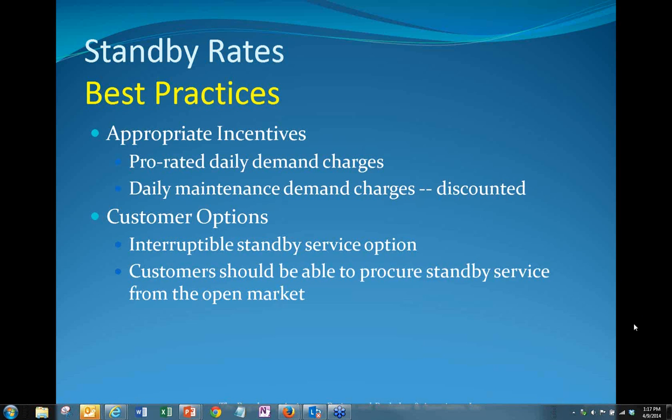But in addition, in fully regulated states where the utilities are vertically integrated, if there's a robust wholesale market in those states, then customers should have the option of procuring standby service from the open market through some sort of a buy-through option that's built into the regulated utility standby tariff.